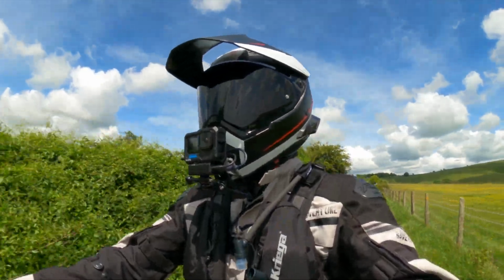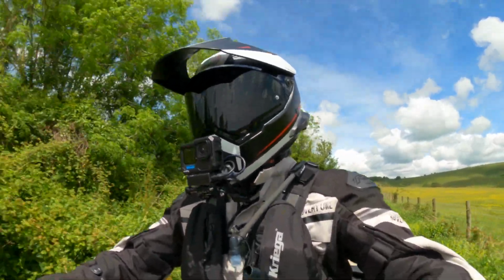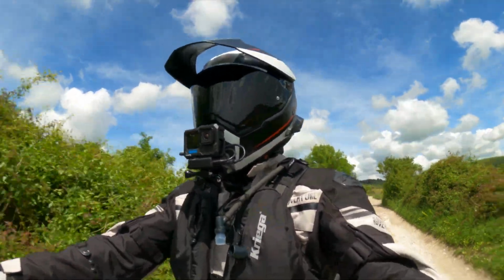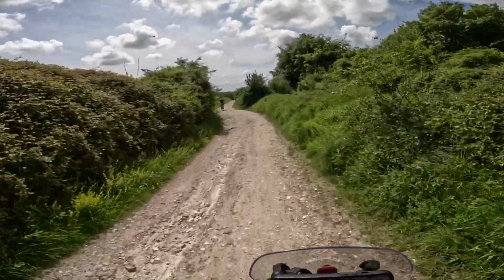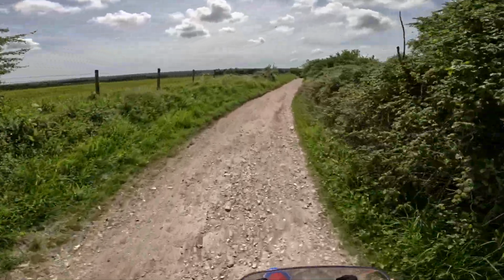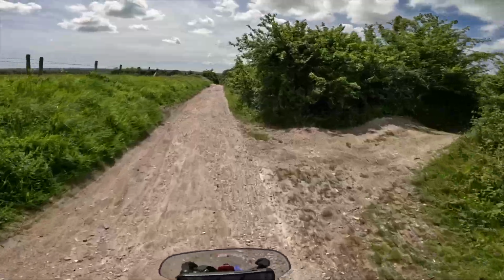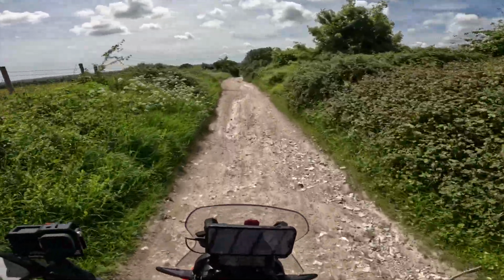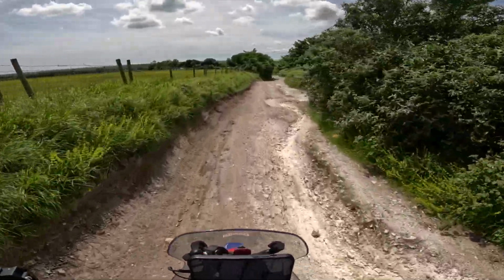But this is realistically the first time the little Honda has gone off-road. I know I took it up that gravelly track not long after I got her, but this is the first time she's actually done something like this, apart from the other day when it all went wrong with the audio. But no, absolutely love it. No buyer's remorse with this, that's for sure.